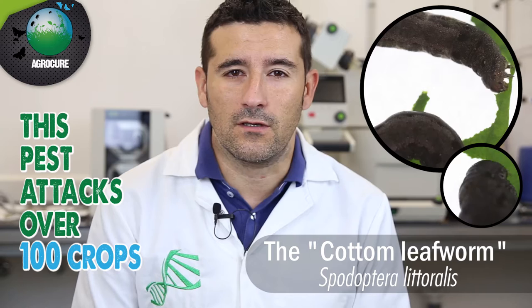We let our treated plant be attacked by another pest of great economic impact, the Colorado potato beetle, Leptinotarsa decemlineata. It is considered the most important pest in the potato crop, and it is resistant to most synthetic pesticides.